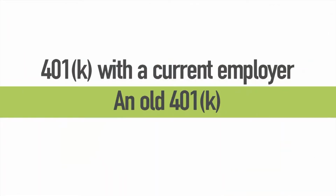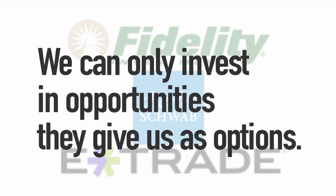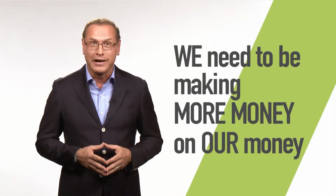Now, what do I mean that our ability to make money has been limited? Well, according to the law, we're allowed to invest in almost anything in an IRA. But since many of us either have a 401k with a current employer, or have an old 401k, or an IRA with a big institution like Fidelity or Schwab or E-Trade, we can only invest in opportunities they give us as options. And surprise, surprise, the options they give us are for those things like mutual funds and stocks where they get a big management fee or commission on the products they sell. So they're making money on our money. Instead, we need to be making more money on our money.